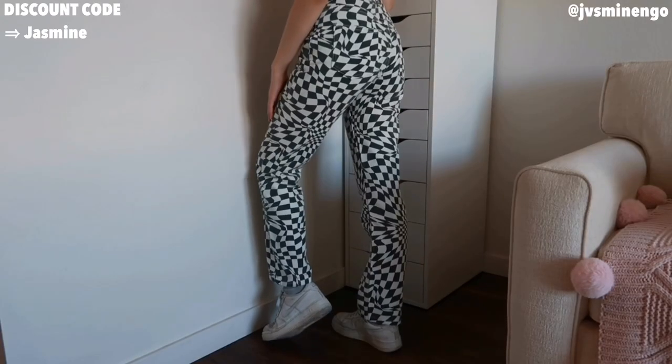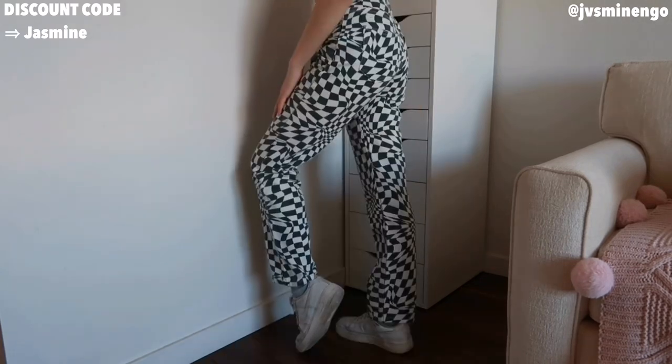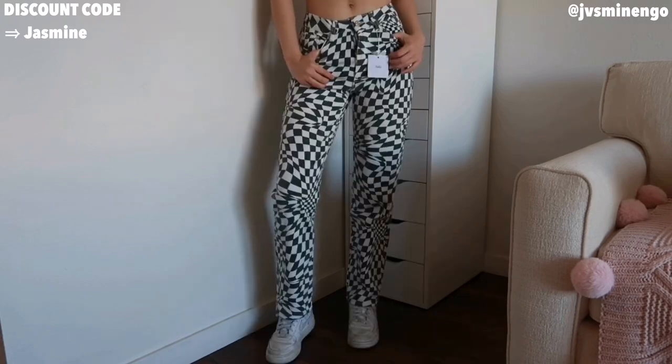So yeah, anyways, other than that, I think these are really cute. The quality is really nice. It fits really nicely. This pattern is definitely very cute Pinterest vibes. Definitely a statement piece as well. I don't know how I'm gonna style this yet, but if you guys have any suggestions, please let me know in the comments.